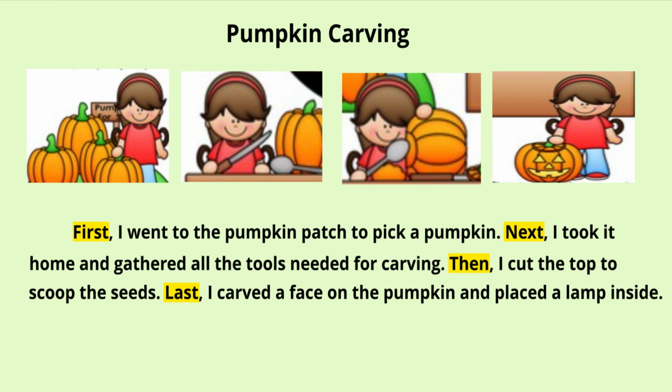The last prompt is pumpkin carving. So when is pumpkin carving done? It's done for Halloween, right? So in the first picture, you see a girl at the pumpkin patch, then you see some tools, then there's cutting and scooping of the seeds. Finally, you have the jack-o'-lantern.